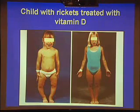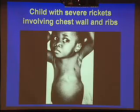This is what a real child looks like. She looks pretty good except for the rickets, and then the miracle of just giving her vitamin D has cured her. Now, this is to remind me that you can get very severe changes in the chest wall so that these children get severe and even lethal pneumonia. So rickets in children can be quite serious when you get this sort of chest wall abnormality.